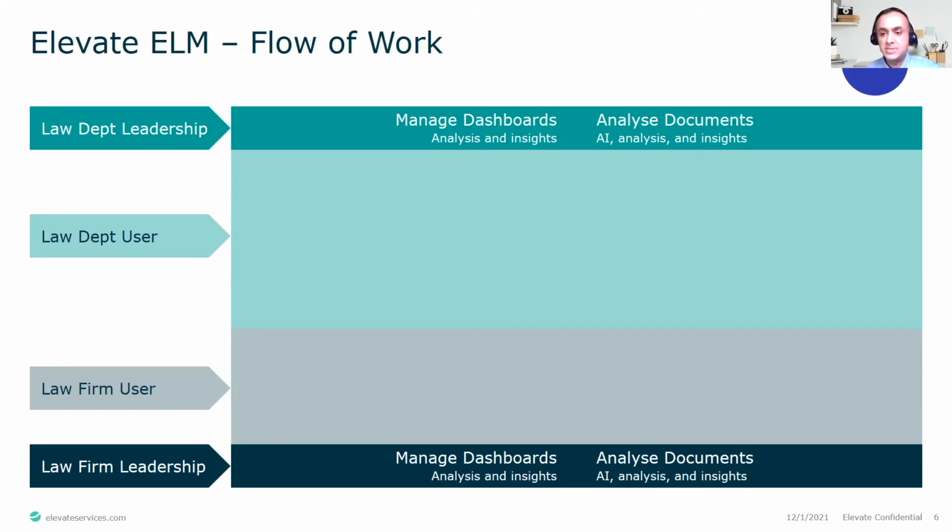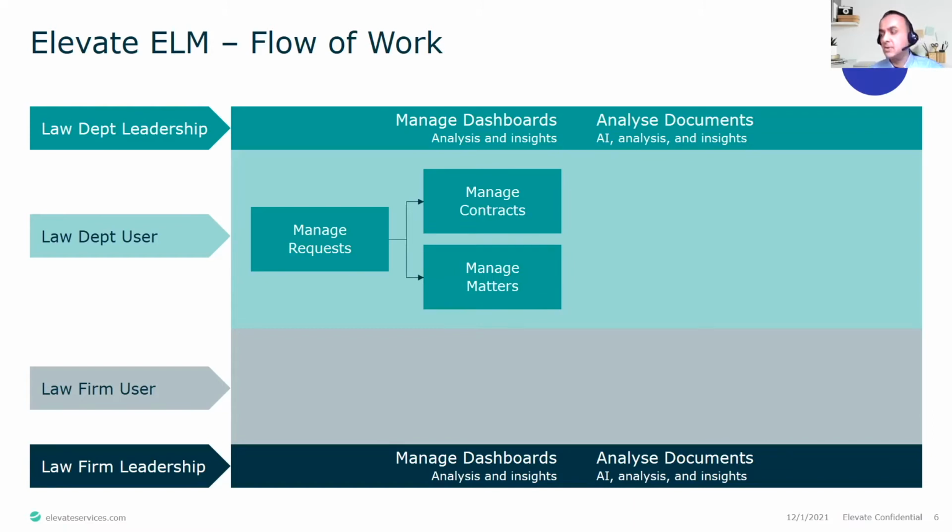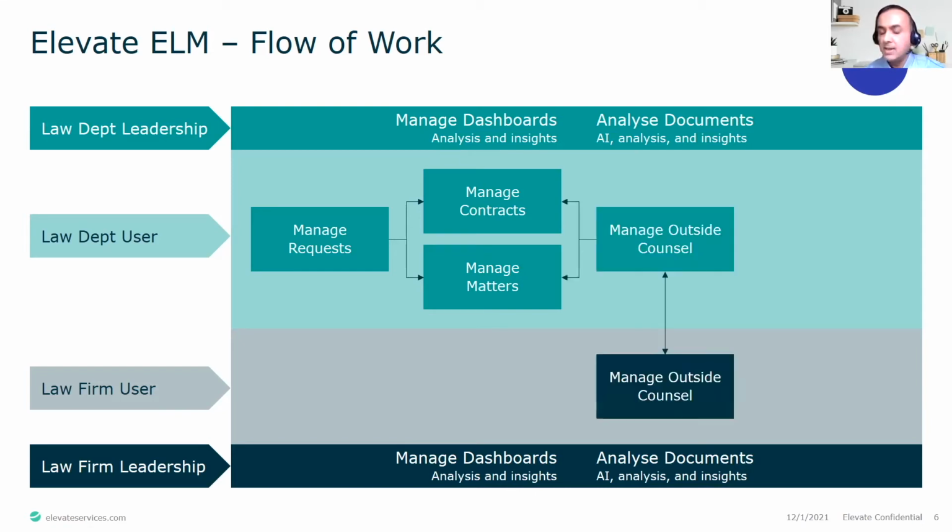So in a typical scenario, a law department gets a request either through a phone call or an email or through a solution such as ours, by submitting a form, and it typically falls into a contracts work stream or a legal matter work stream. If it's a legal matter that can be handled in-house, they go ahead and handle it. But in case it needs outside counsel, they send out an RFP to have law firms respond to the RFP, and select a counsel. And then on the law firm side, the law firm can create their project plans from the RFPs, track actuals against budget, and share that with their clients.